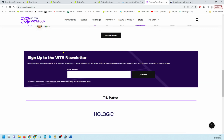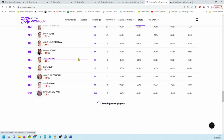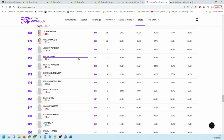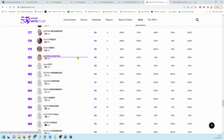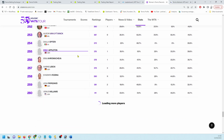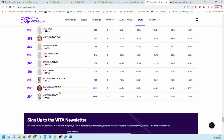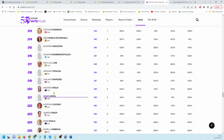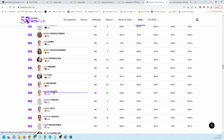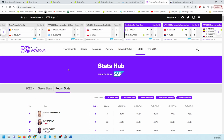If we look at how many players they cover, let's click on show more. It just seems to go on and on and on. Certainly beyond the 83 that the ATP give you. 200, 250, almost 300. So you have a very good chance there that the two players that you're looking to compare are going to be in the top 300. So that, if you're looking for stats to compare without having to pay for one of the paid for sites, definitely worth a look.